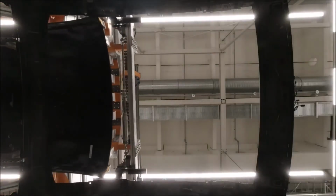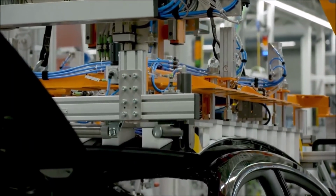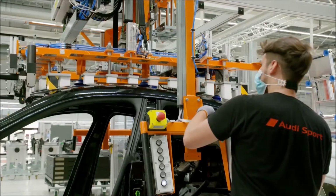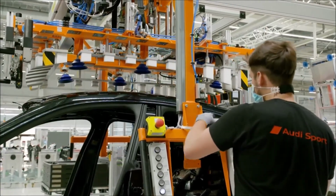This Audi e-Tron GT is having its roof fitted. Customers can also choose to have a super light carbon roof, an eye-catching feature that doesn't just look good, its patented acoustic fleece also helps reduce noise.